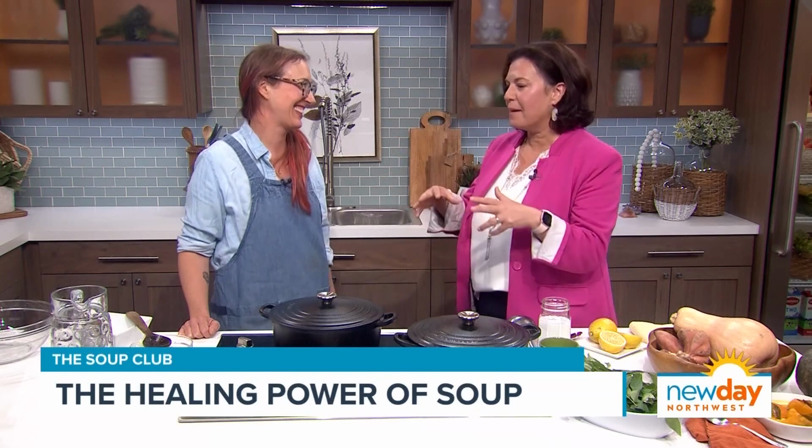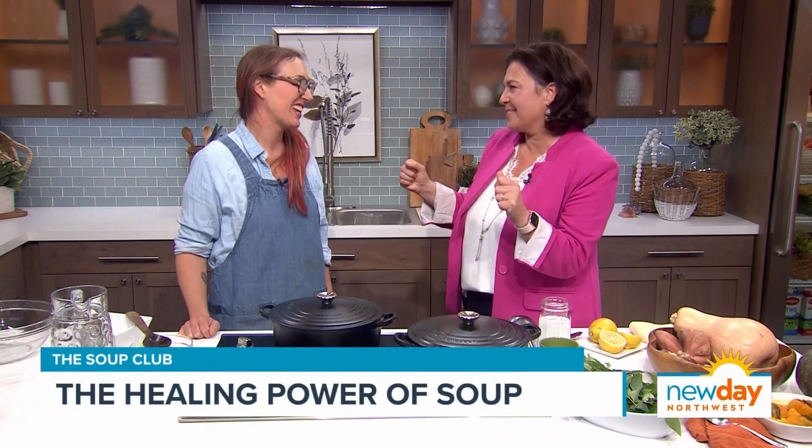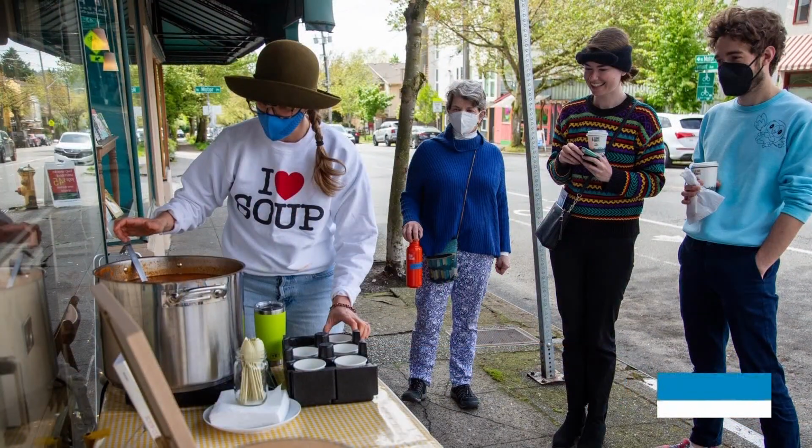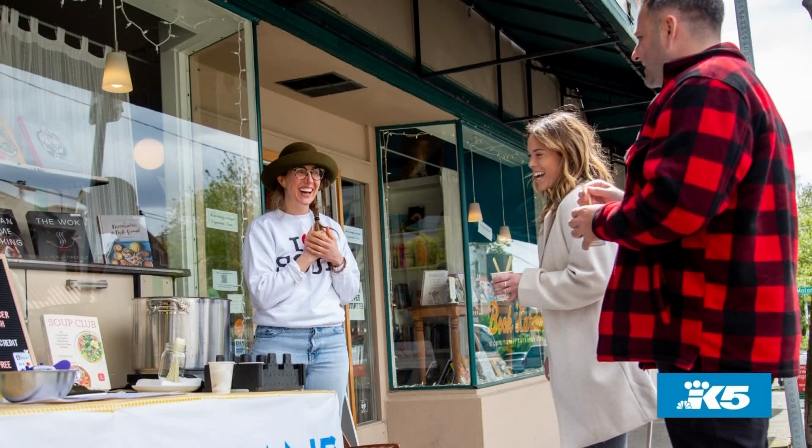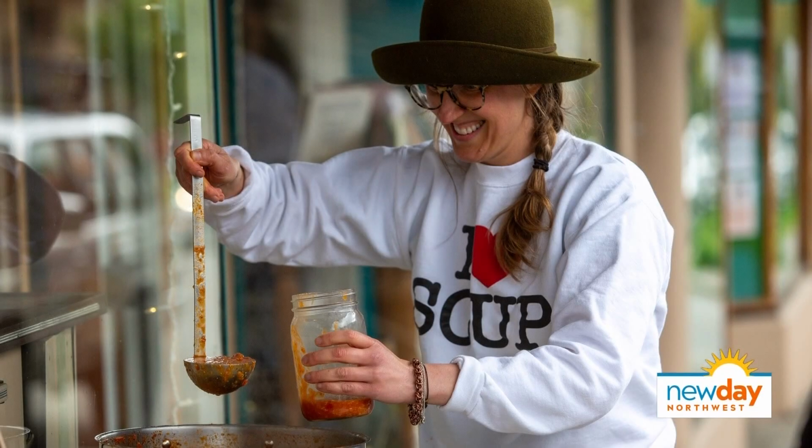Yes. So tell me about the soup stand, how that works. Well, the soup stand is like a lemonade stand. So it's selling cups of soup for $5, all for... And here you are, outside the Book Larder. Yes, all for the Glioblastoma Foundation, 100% of proceeds. And actually, the soup I'm making today is this weekend's soup. Like I said, all proceeds go to the Glioblastoma Foundation, which is the cancer I was diagnosed with.